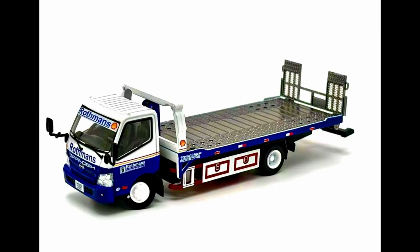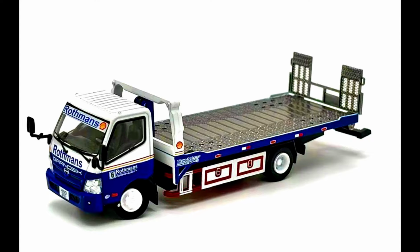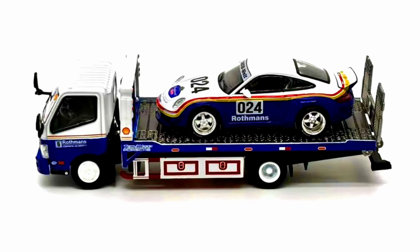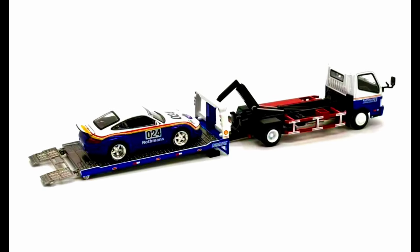Unique Models presents a Hino 300 Dutro trailer. Colors of the trucks are Rotsman and Police Library. Limited up to 500 each color. Made from diecast. Releasing in June 2024.